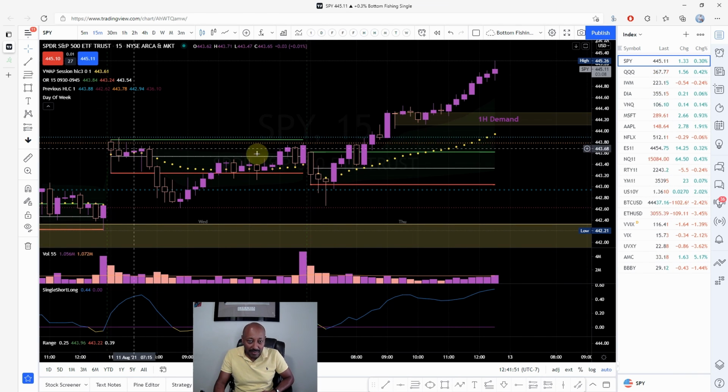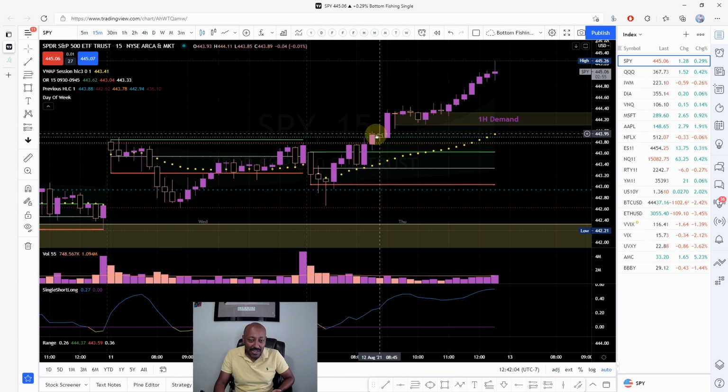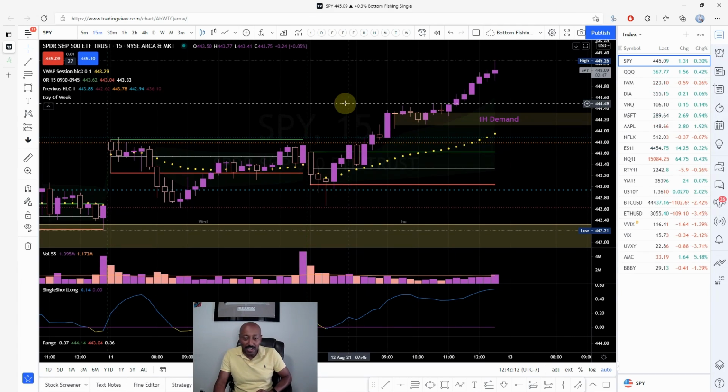We had a supply zone that was hit twice already, so I know the third time it has a possibility of slicing through it. Plus we're in an uptrend. We don't trade the counter trend anyway. In a strong uptrend we know the possibility of slicing through it there. That's what happened today. Beautiful setup.